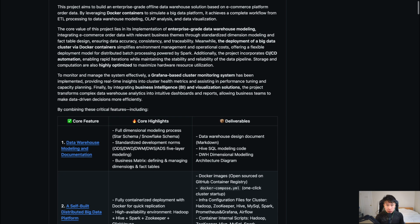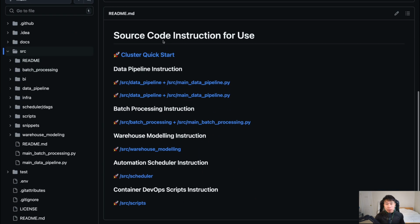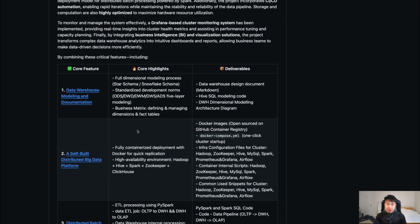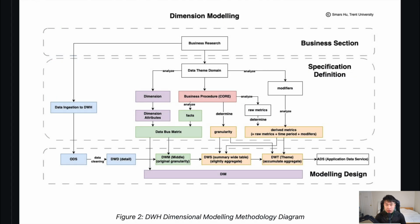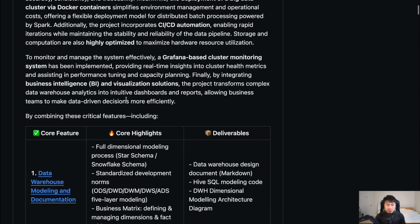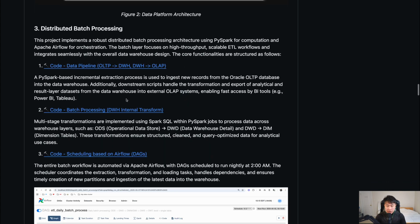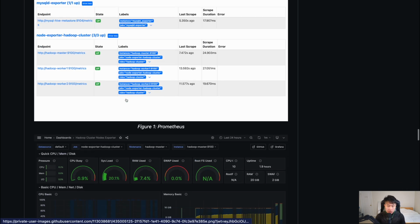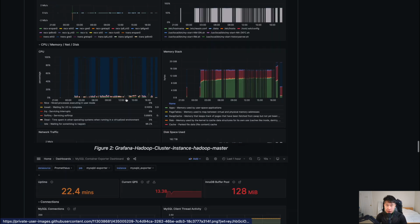So in my GitHub repo, you will find everything clearly organized, including all the source code for the project and an overview of the project's core features and deliverables, and some diagrams I designed, like the data warehouse dimensional modeling methodology documentation, the architecture diagram for the data dimensional modeling, and my data platform architecture diagram. It also includes a lot of important screenshots showing how things look in Airflow, ClickHouse, Power BI, GitHub Actions, and Grafana.